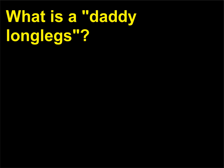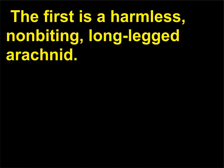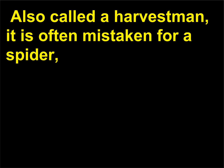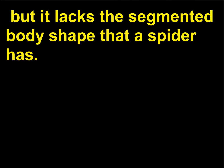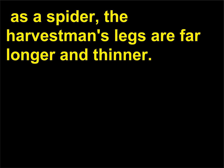What is a daddy longlegs? The name applies to two different kinds of invertebrates. The first is a harmless, non-biting, long-legged arachnid. Also called a harvestman, it is often mistaken for a spider. But it lacks the segmented body shape that a spider has. Although it has the same number of legs, 8, as a spider, the harvestman's legs are far longer and thinner.